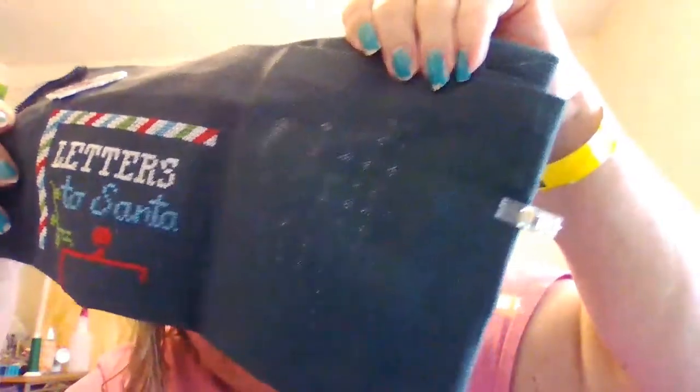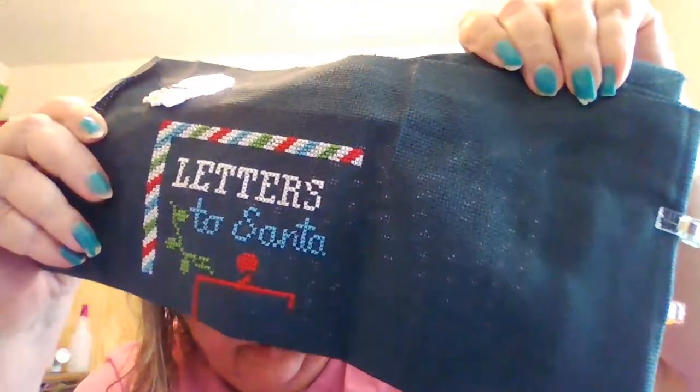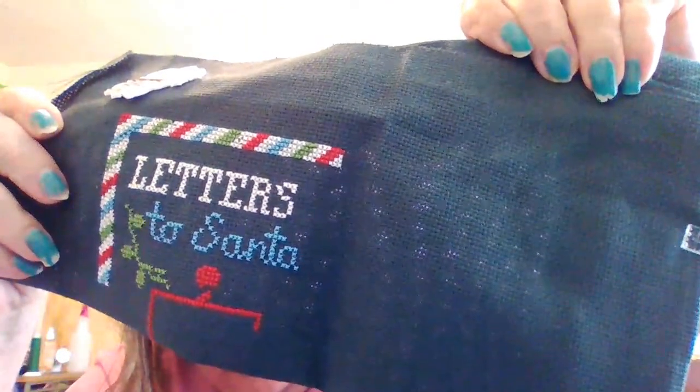And then this last one that I've worked on is Letters to Santa. And it is a Fat Quarter Shop Stitch Along Mystery. And that's the end of what I've worked on for this week.